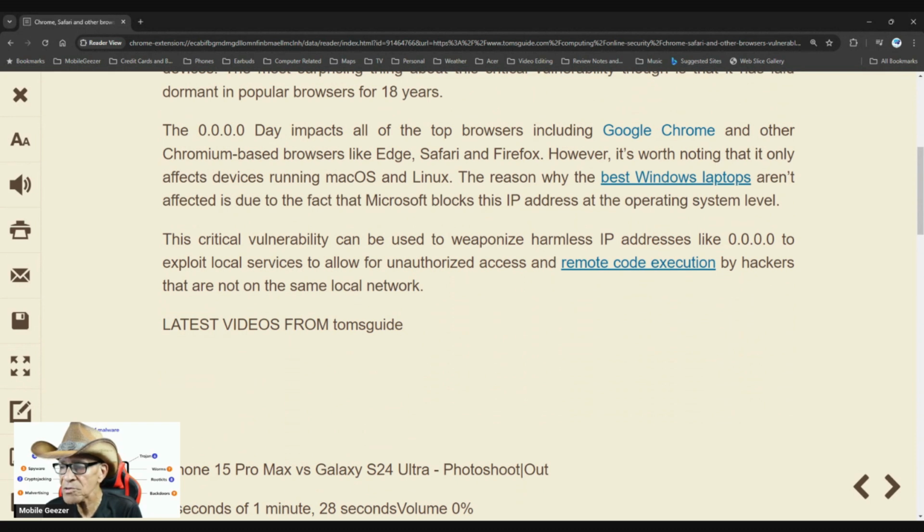The 0.0.0.0-day impacts all of the top browsers, including Google Chrome and other Chromium-based browsers like Edge, Safari, and Firefox. However, it's worth noting that it only affects devices running Mac OS and Linux. The reason why the best Windows laptops aren't affected is due to the fact that Microsoft blocks this IP address at the operating system level, and you'll see they all do by the time we get to the end of the article.